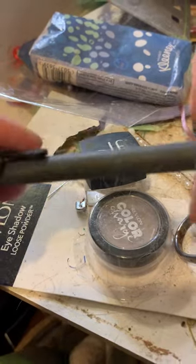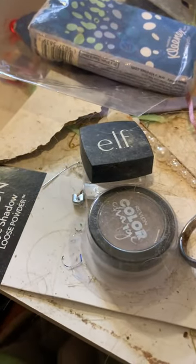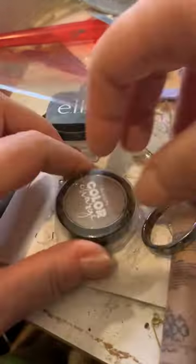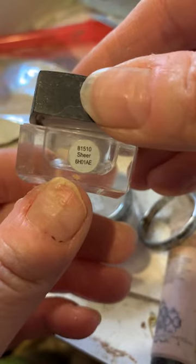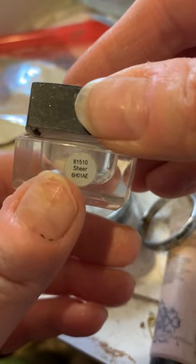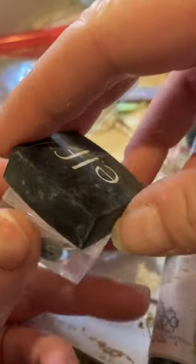Got a pen. I'm always looking for pens. I can never find any, because they're in this drawer. And some Kleenex. And this e.l.f. What is this? Sheer something. Ooh. Powder. Looks like powder. No, why did I get that bar?